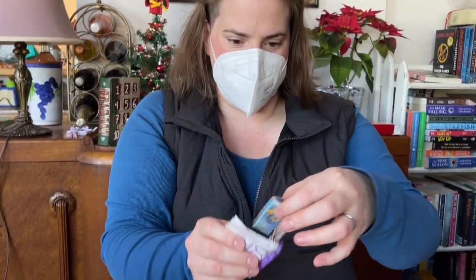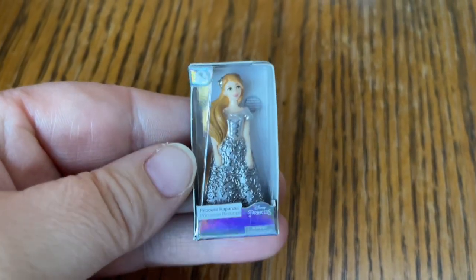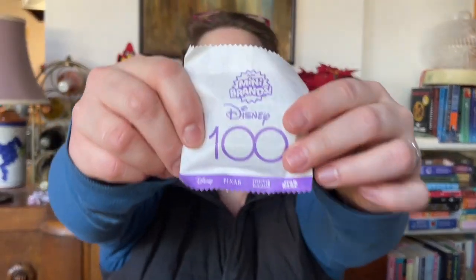Who did we get? Oh, it's Princess Rapunzel! It's too tight for her. So okay, I didn't get to see her. These are so cute. These are adorable. Okay, she's got two more. Okay, this is my next one.